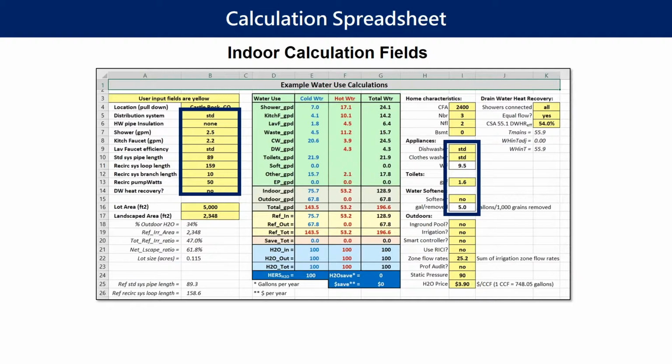So you can see the distribution system. It's asking what type of distribution system it is. Is there a recirculation loop on it? It also asks whether or not there's hot water pipe insulation. And then you're going to input your gallons per minute for showers, for kitchen faucets, for lavatory faucets. And then if you want to get credit for actual distribution length, you would enter in your pipe length, as well as, if there's a recirc loop, the length of that, and then whether or not there is drain water heat recovery.